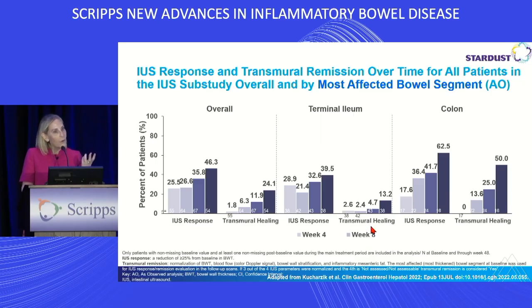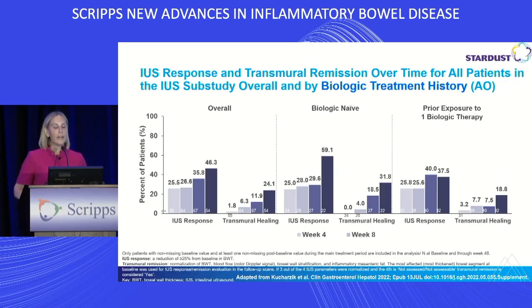And I said to you before that transmural progressive stricturing, collagen deposition and bowel wall remodeling is definitely a problem for the ileum, much more than it is the colon. And that's why you see transmural healing much superior in the colon to the ileum. That's with ustekinumab. And this was also looking at what happens to response. Same thing as clinical and endoscopic.